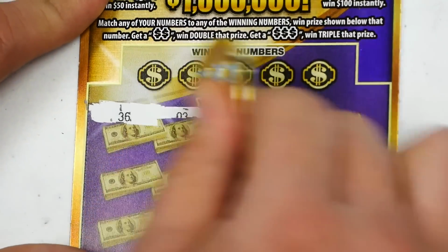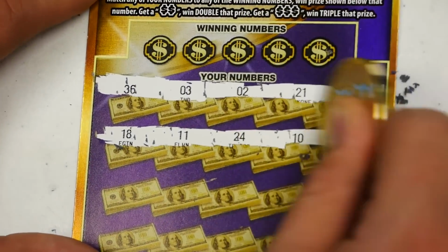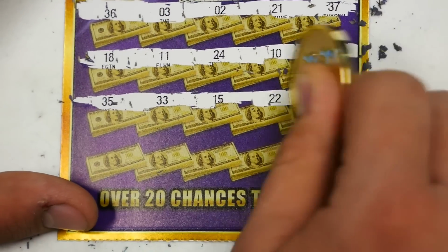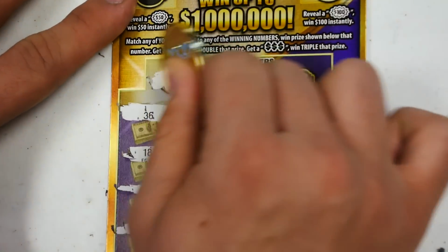All right. 36, 3, 2, 21, and 37. Double dollar sign would be cool. Yeah. 18, 11, 24, 10, and the dreaded 40. 35, 33, 15, 22. And 13, 20, ooh, 20. 38, okay. 23, 39, and 25. So you get a number match.